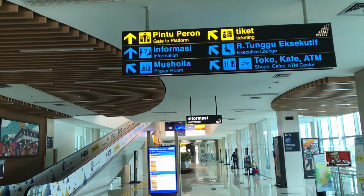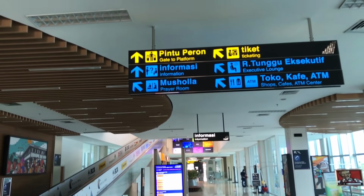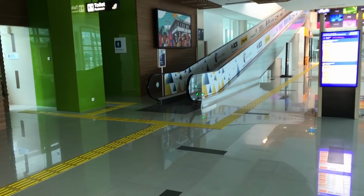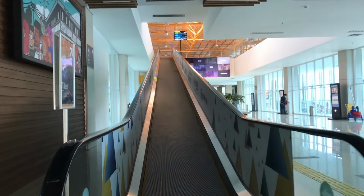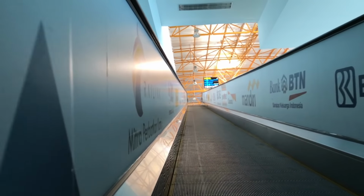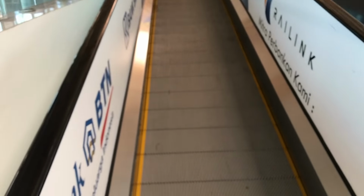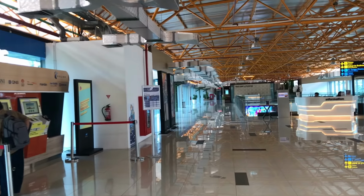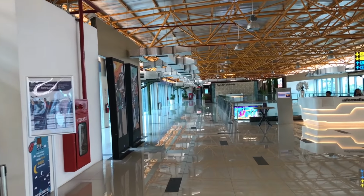You can see these guys. Now I'm going to take the ticket. We should go to the first floor now, so let's take this. Now let me go around this first floor.